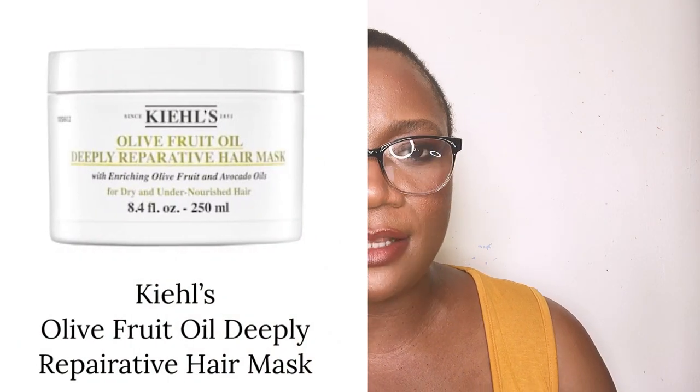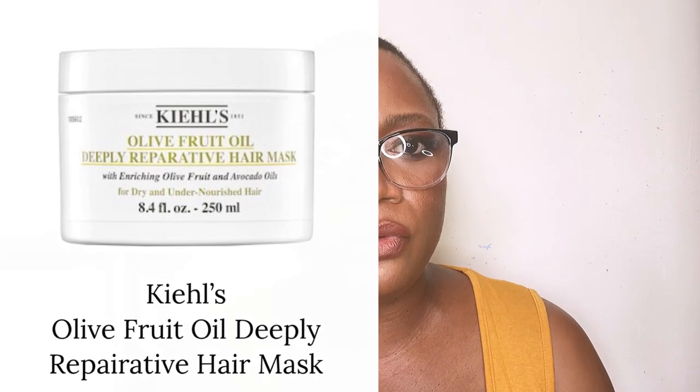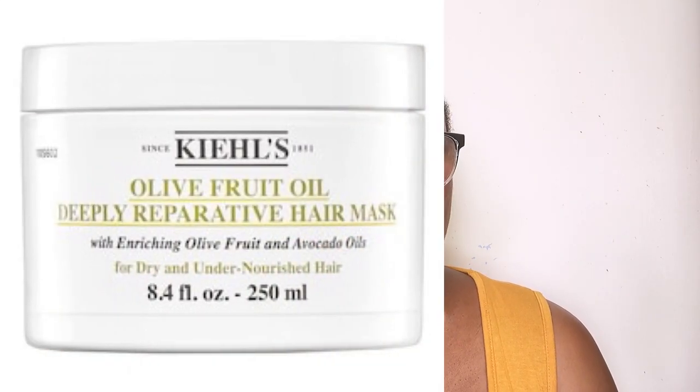So the next beauty product that I will recommend to you to add to your beauty arsenal this autumn winter season is by Kiehl's, and it's called Kiehl's Olive Fruit Oil Deeply Reparative Hair Mask. So you need hair masks after shampoo, conditioning, and oiling, and all the normal steps that we usually do to our hair every day or every other day or every other week, however you choose to take care of your hair.